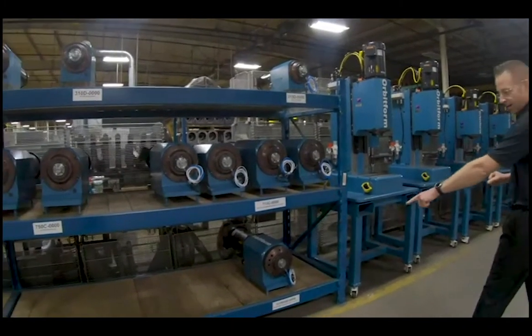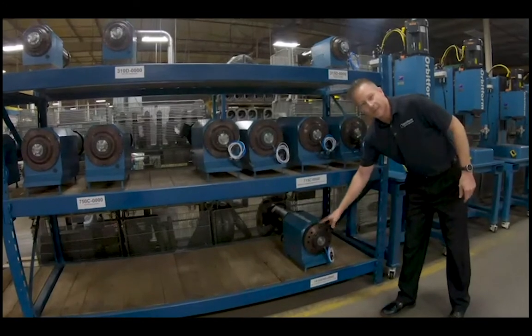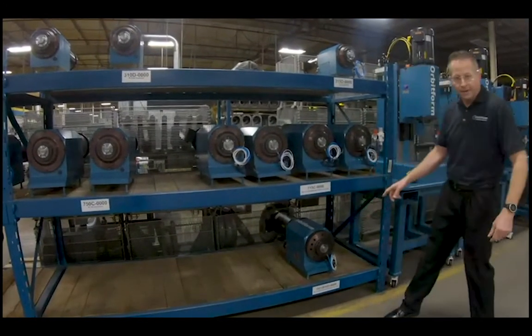And then we have a hydraulic head. This is a 1000. The 1015 means that it's outfitted with a load cell and an LVDT.